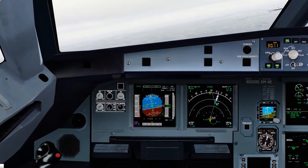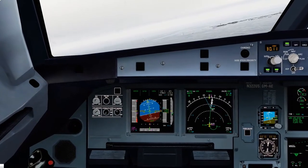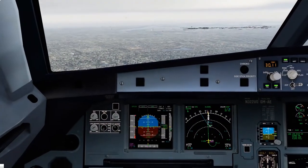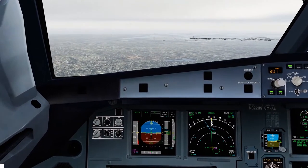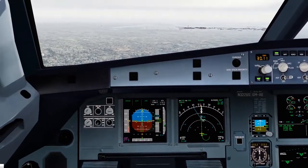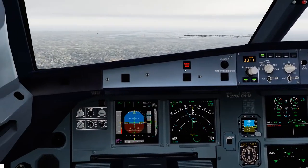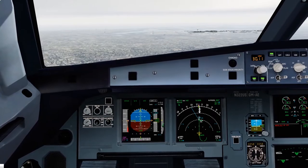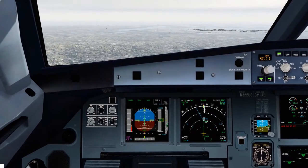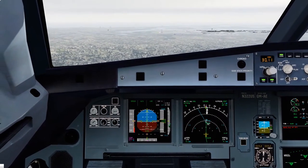Glide slope capture. Checked. Flaps full. Speed checked. Flaps full. Cabin crew, be seated for landing. Landing checklist. Cabin crew. Advised. Auto thrust. Speed. Auto brake. Medium. ECAM memo. Landing no blue. Landing checklist complete. Passing final approach fix, 1800 feet. Checked.